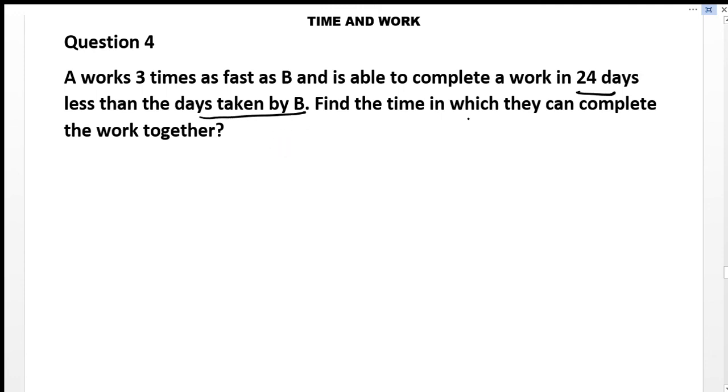Okay, find the time in which they can complete the work together. We have to find the time taken by A plus B together to complete the work. So let us solve. First of all, analyze the given statements. If B does the work in 3 days, A does it in 1 day. That is the concept here.